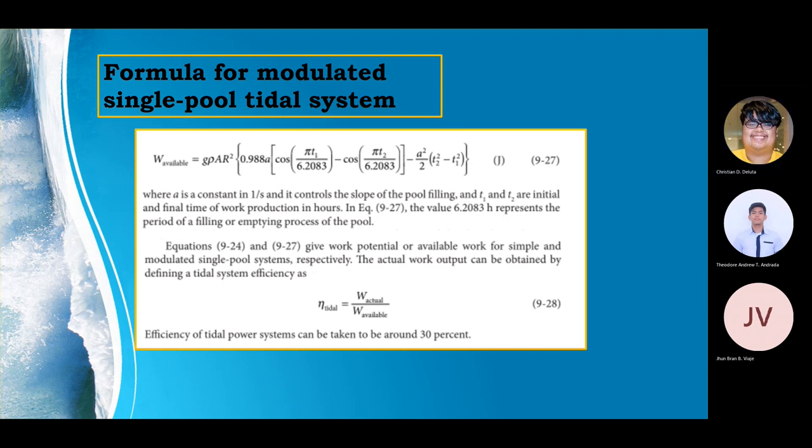The next one is the actual work output that can be obtained, defining a tidal system efficiency as N tidal equals actual work over work available. So the efficiency of tidal power systems can be taken to be around 30%. Next one is an example.